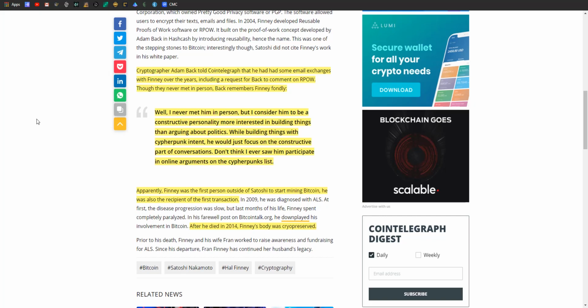He had some email exchanges with Finney over the years, including a request for Back to comment on his proof of work. Although they never met in person, Back remembers Finney fondly. "I consider him to be a constructive personality, more interested in building things than arguing about politics. While building things with cypherpunk intent, he would just focus on the constructive part of the conversations. I don't think I ever saw him participate in online arguments on the list."